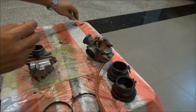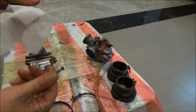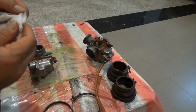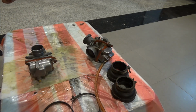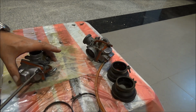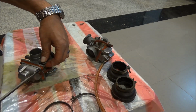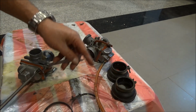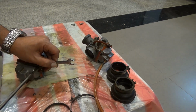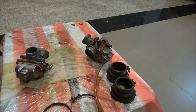So now I can start putting the screws back together, but before I do that, I'll clean each screw. Just clean every screw and make sure that there is no sand on it. Not that the sand on the screw will go inside the carburetor, but I just like to keep everything clean. Okay, this is the time where I put the nut. I'm not going to tighten the screw all the way now until I put all the other screws.